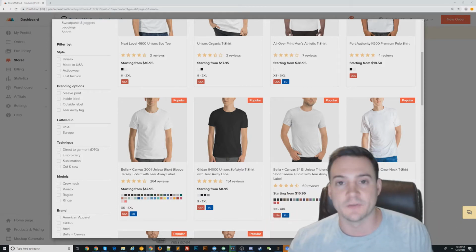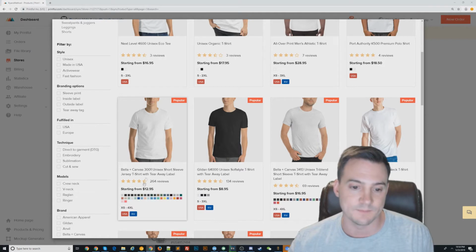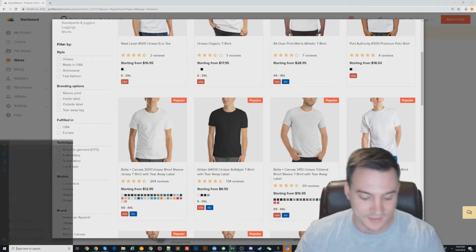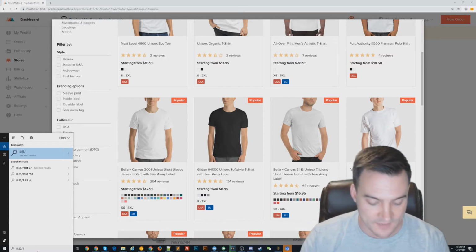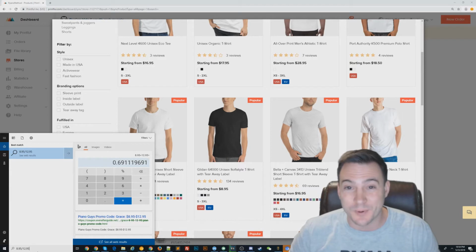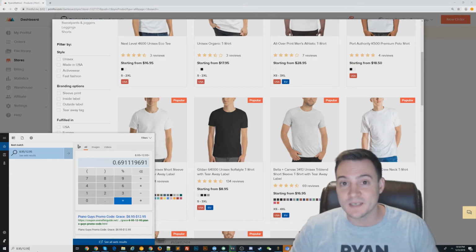And if you're wondering what the other shirt is that people recommend, the Bella Canvas 3001 is the most common. But let's just take a look at the math real quick. 8.95 divided by 12.95. So do you want to pay 31% more money base cost for a t-shirt?